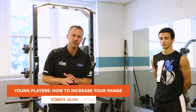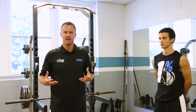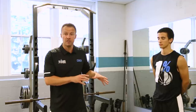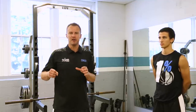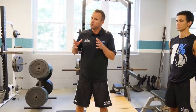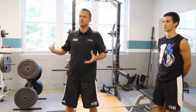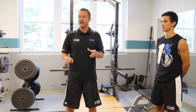One of the questions I get from players all over the world is, how can I improve the range on my shot? Now, improving your range is actually twofold. A portion is actually handled in the weight room and becoming stronger. When you become stronger, it's like putting a bigger engine in a car. But equally important is your mechanics, the technical way in which you shoot the basketball, because the more efficient you are with your form, the more range you'll be able to have.